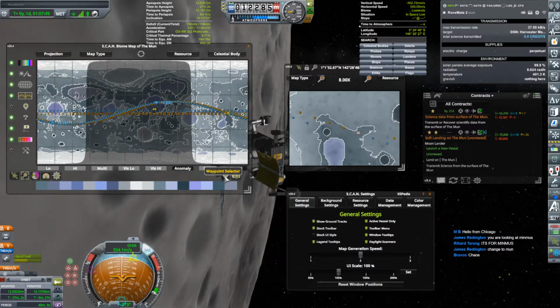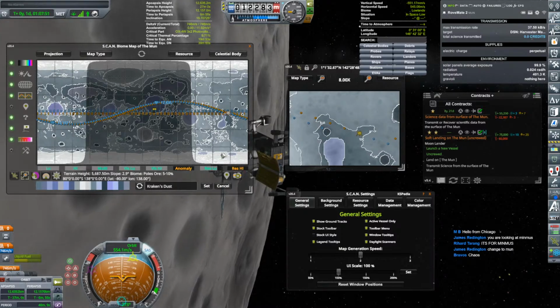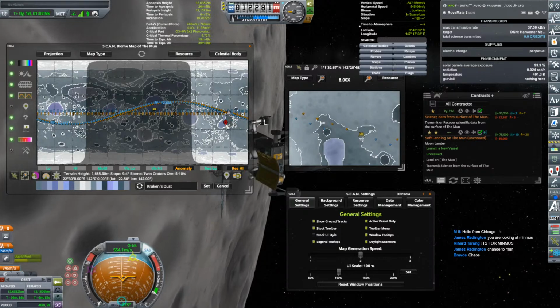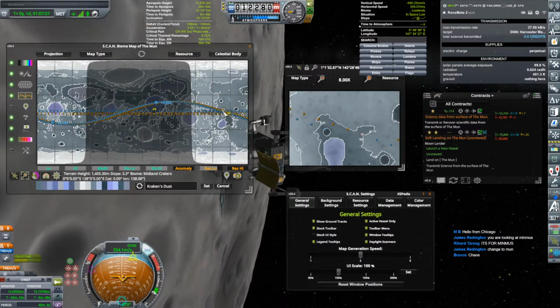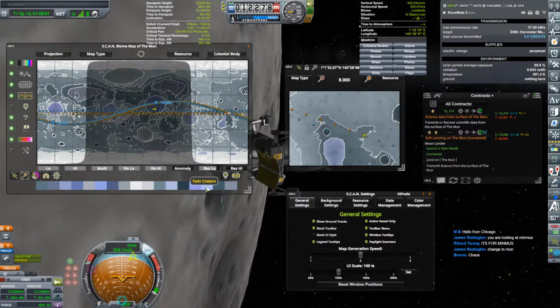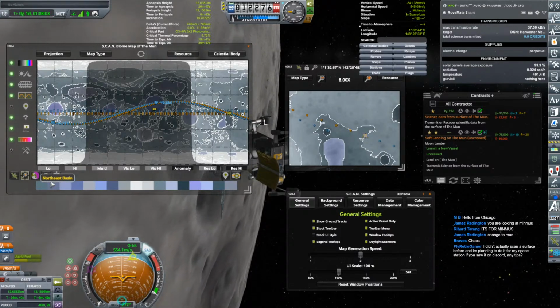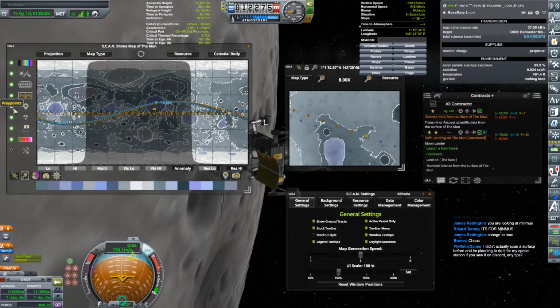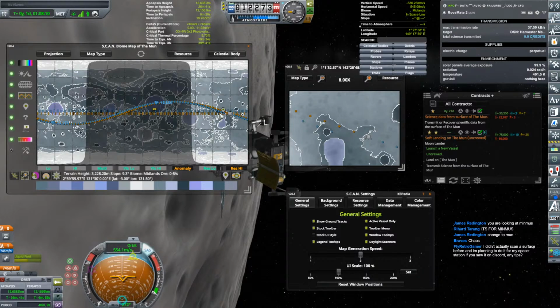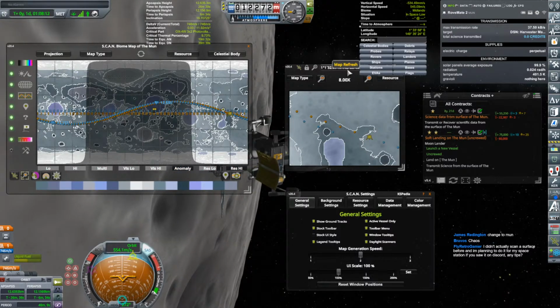Waypoint selector. And I'm going to put it... Can I put... No, it won't let me put it on the other map. But it's right around here-ish. Then I'm going to go set. Did that work? Put waypoints on? Yeah. I can't tell if that's in the general vicinity, but that's what I want to aim for. I'm going to go for that.